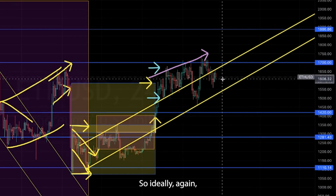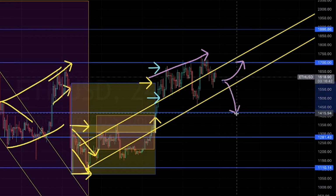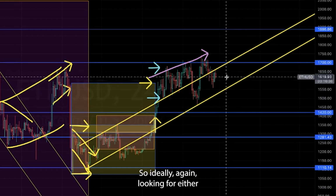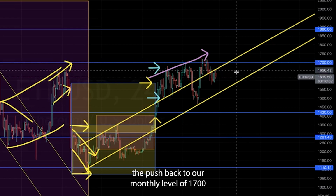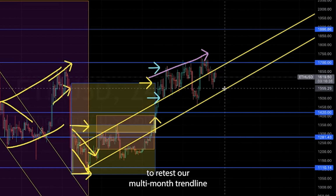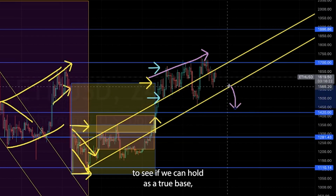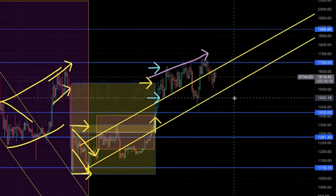So ideally, again, looking at these main levels to see and solidify a plan for the volatility when it happens to hit. Ideally, again, looking for either the pushback to our monthly level of 1700 and seeing how that holds, or seeing the reduction in volume to retest our multi-month trend line to see if we can hold as a true base. If not, taking us down to that 1420 to start.